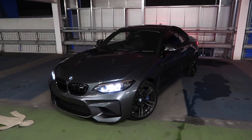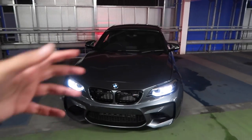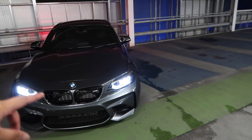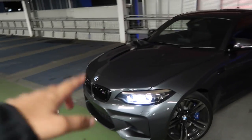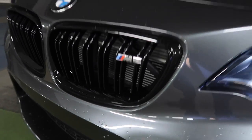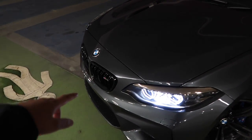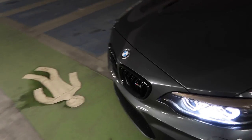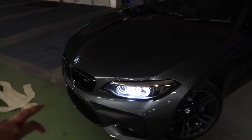Right, so as you guys will know, it's a Mineral Grey car from last time in my collection video. If you haven't seen that, make sure you go check that out. I went through the spec in that video, but I've done a few changes, mainly dechroming the car. So the first few bits I've done, got the black kidney grills. These are the OEM ones, the OEM M2 ones, so it's a full thing. A pain to take off, I'm not gonna lie. I was gonna do a video, but I thought it involved too much swearing.